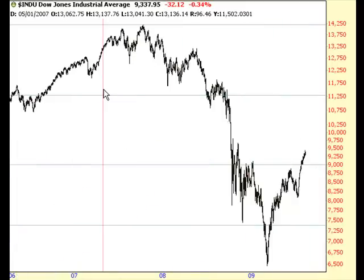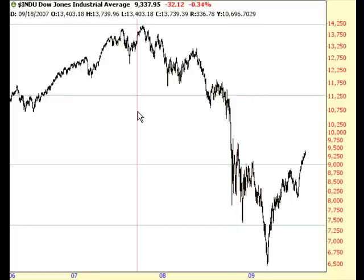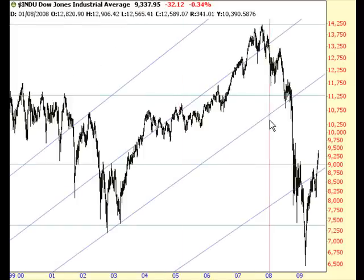This to me is still a bit of a mess because of the sharpness of the drop to make that head, as well as the very sloppy nature of this shoulder. I don't get real excited about this particular pattern, but let's just say that this is in fact an inverted head and shoulder. A couple of things do support that argument.